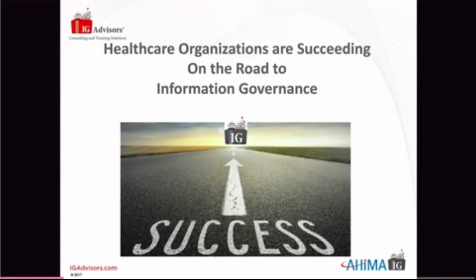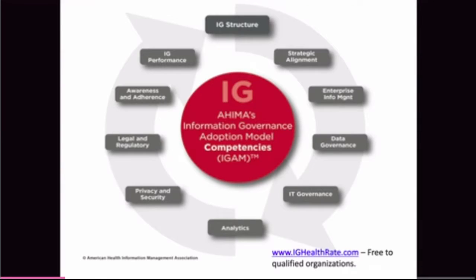The good news is healthcare organizations are succeeding. We do see some organizations being able to track specific benefits and return on investment. And we'll talk through some of those as we walk through today's presentation as well. So AHIMA's information governance adoption model is made up of these 10 organizational competency areas. And what we had done is AHIMA, in partnership with ARMA, had launched IG principles back in 2014. And although the principles were sort of good fundamentals, we weren't seeing a lot of movement with information governance across healthcare. And so now we talk more about the competency areas.